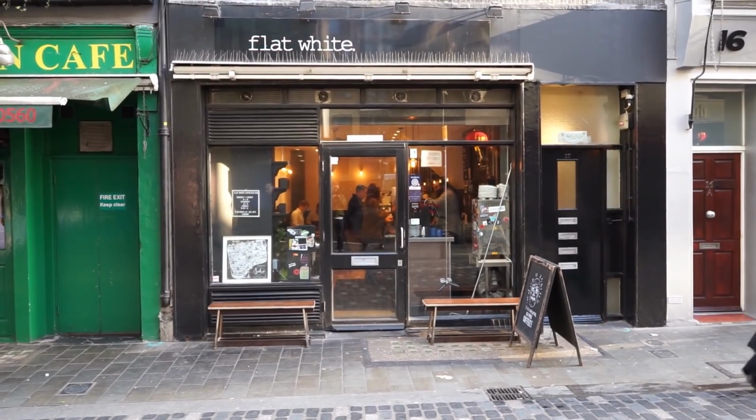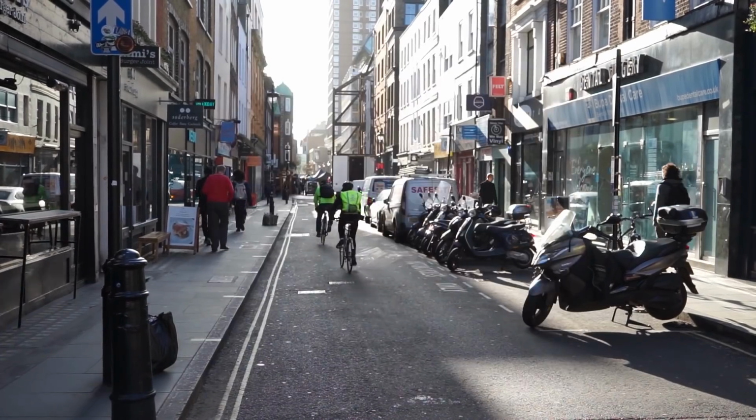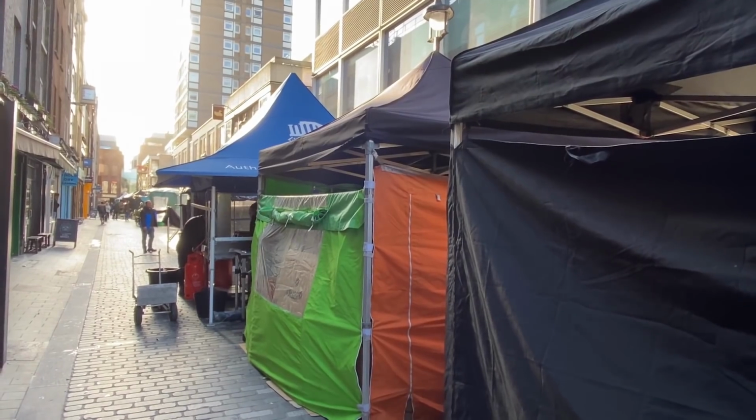So, Flat White on Berwick Street, one of the original speciality coffee shops that was here. It's been here for years. 100% in my top 10 coffee shops in London. It's not only great coffee, but it's slap bang in the middle of Soho. If you're coming to London and you love coffee, Flat White needs to be on your bucket list.